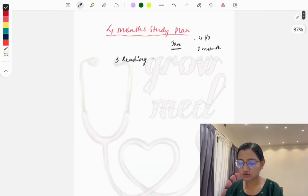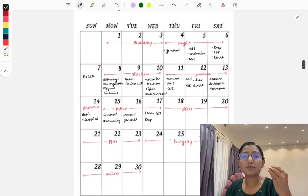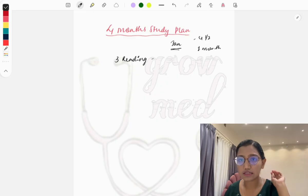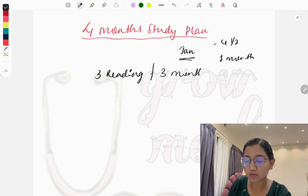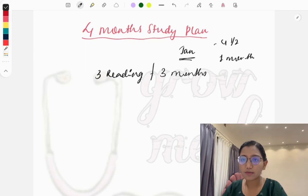So I have divided the time on how you can read 3 times in these 3 months in the schedule. Subsequently we'll discuss that also. Right now, remember that 3 readings you need to do, and for this you are left with 3 months: September, October, November and hardly the first 2 weeks of December. In this you need to clear all the major chunk which you must know for the exam, like the first reading along with the 2 revisions of each subject.